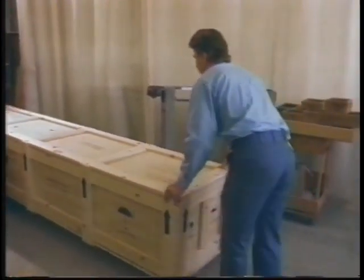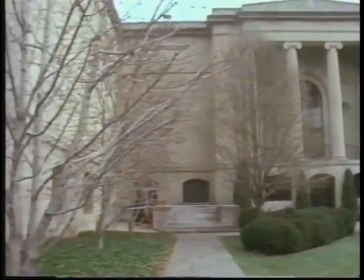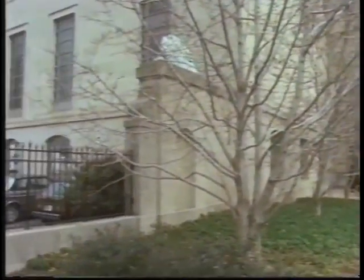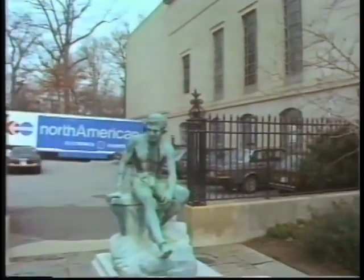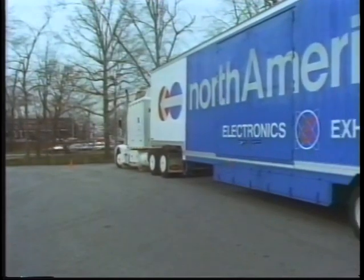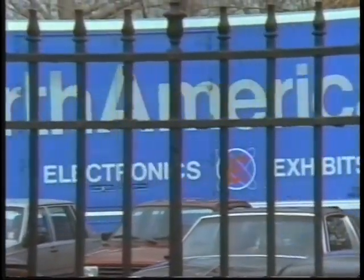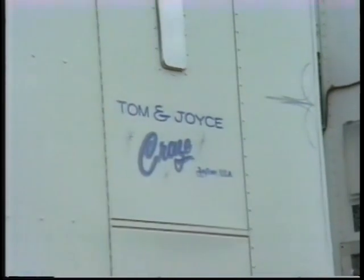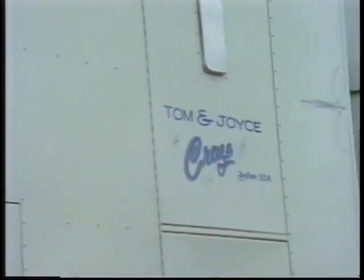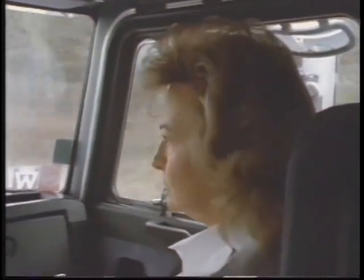One Lewis painting is coming from the Baltimore Museum of Art. A special climate-controlled truck has already made pickups for the show in Minnesota and Ohio. For security reasons, they claim it holds electronic exhibits rather than works of art. A handful of married couples specialize in this high end of the trucking business. Among them, Tom and Joyce Craze. Living like middle-class gypsies, they log more than 150,000 miles a year.